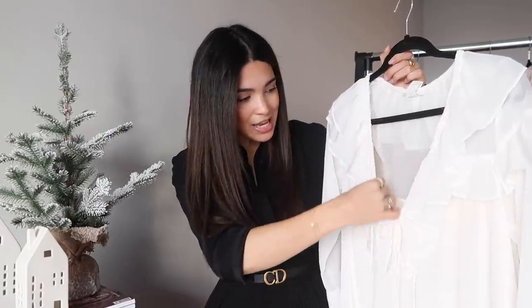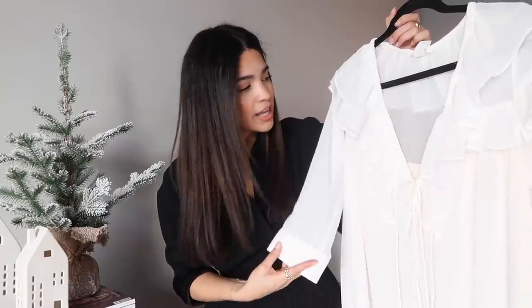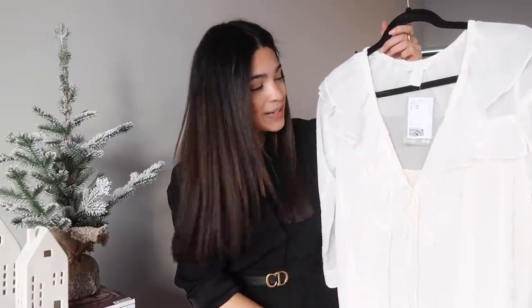So this one has a beautiful V-neck. It's got almost like quarter length sleeves, beautiful ruffles both at the top and on the skirt bottom as well. And I got this one in a size extra small and it fit beautifully.